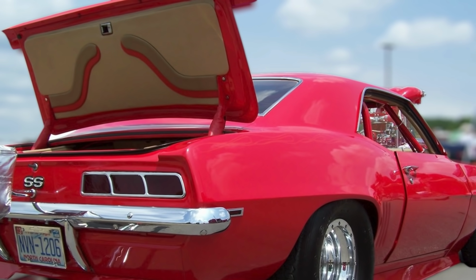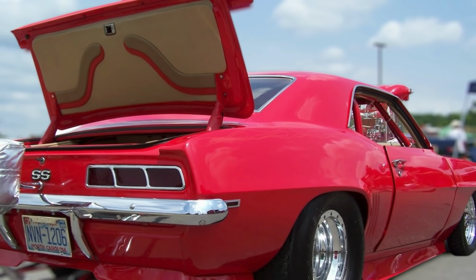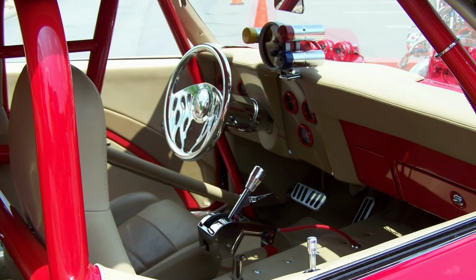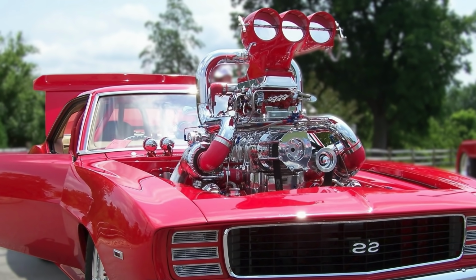The owner says he has no idea how fast the car is, and never had it tested, and doesn't care. We're pretty sure it's got enough horsepower that we wouldn't care either. This is one sweet and insane ride that grabs attention.